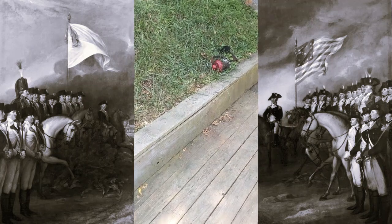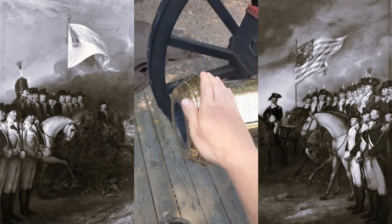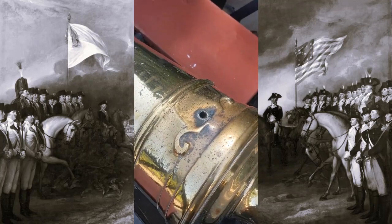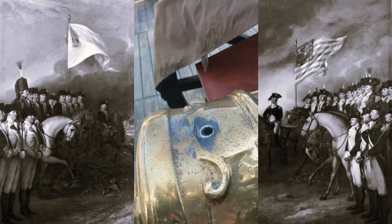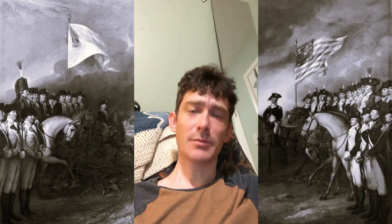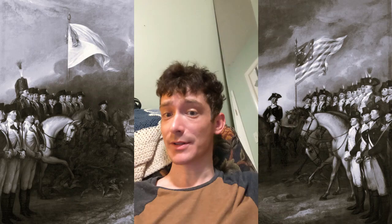Loading artillery was pretty simple. A full cannon cartridge, like the one seen here, would have been tamped down through the muzzle so that it was seated directly underneath a vent. And once that happened, a hole would be picked through. Once a hole was poked through that powder bag, it had to be filled with some sort of fuse composition. And to do that, the artillery had two options.